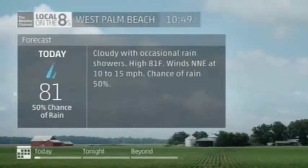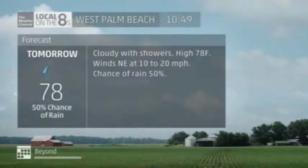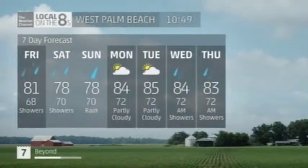Today, cloudy with occasional rain showers. High 81. Chance of rain 50%. Tonight, showers early. Low 68. Chance of rain 50%. Saturday, cloudy with showers. High 78. Chance of rain 50%. Here's our 7-day outlook.